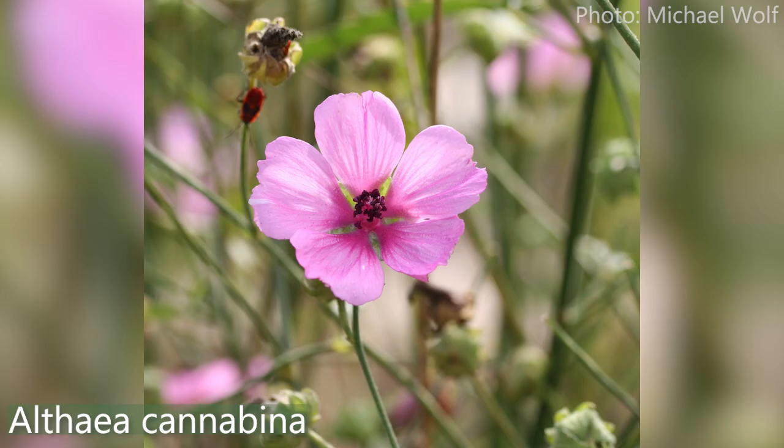I've got a lot of plants in the garden. It's only small, but it's full. But one thing that's done really well this year for me, and done too well and needed staking, was Althaea cannabina, and it's not flowering yet, or I'd have brought it in, but it will when it starts flowering.